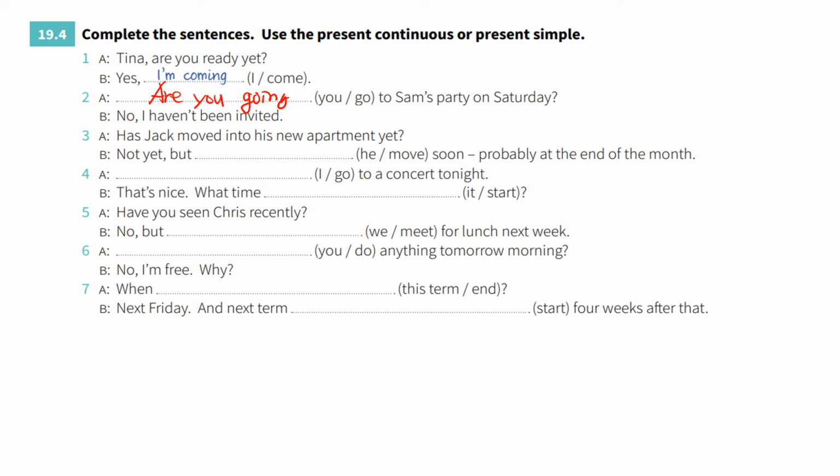Has Jack moved into his new apartment yet? Not yet. He's moving soon, probably at the end of the month. Are you going to a concert tonight?